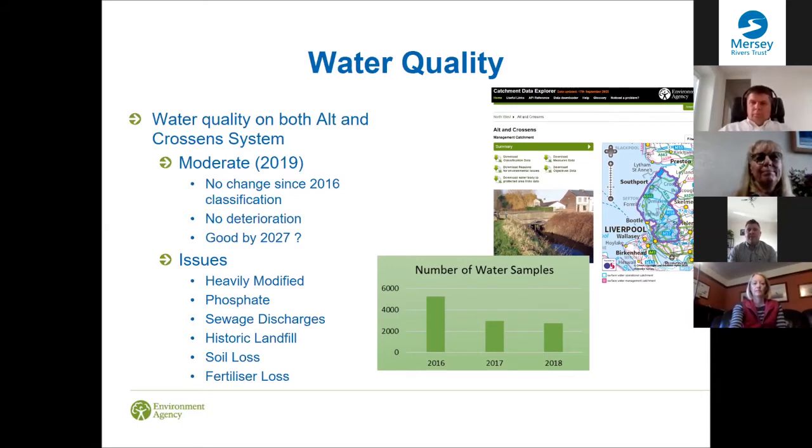Phosphate from private sewage discharges and misconnections, as mentioned. Sewage discharges, so public treated sewage discharges. Also, historic landfill on the Alt Crossens. There's a number of historic landfills that were the old dilute and disperse unlined landfills, which we know were having impacts on various areas of the Alt Crossens. And then also soil loss and fertilizer loss being big issues. Next slide, please, Rebecca.